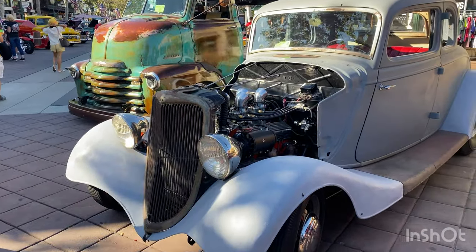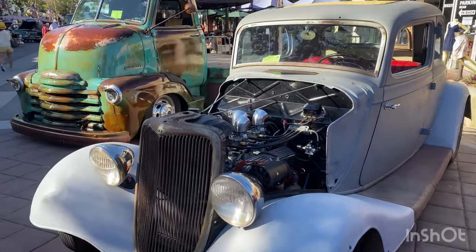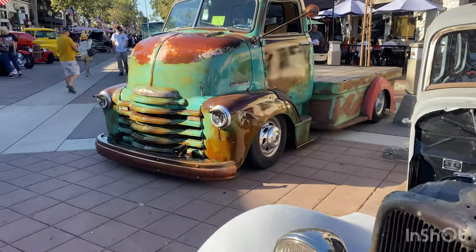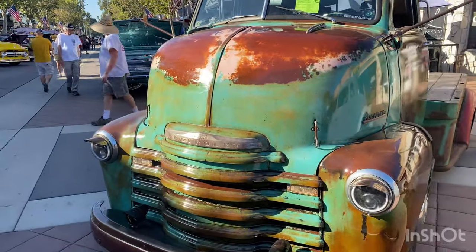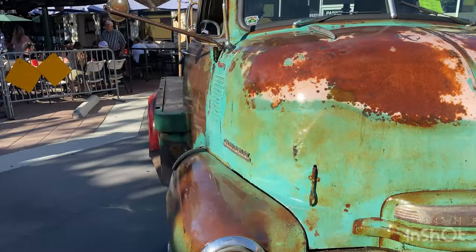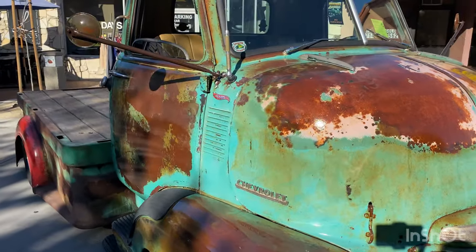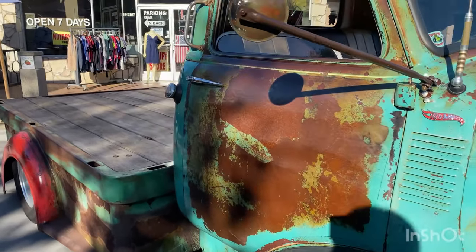Nice coupe here. Five window. It's a project. We got the co in the house. El Loco. He just had it all clear coated. He's gonna go back in for a little bit more work. Yeah. Robert COE is here.